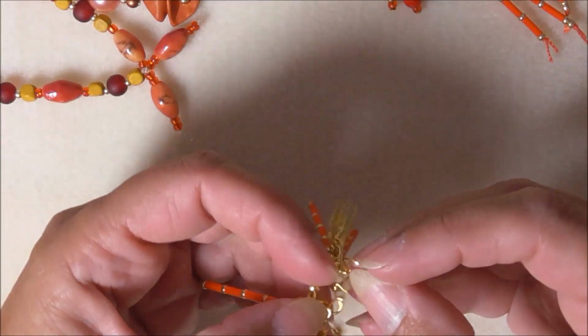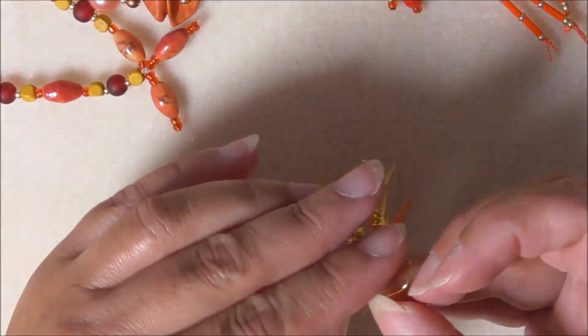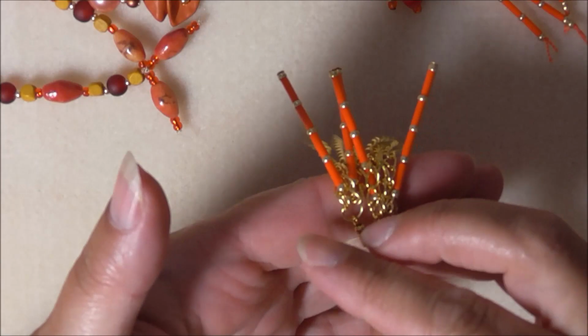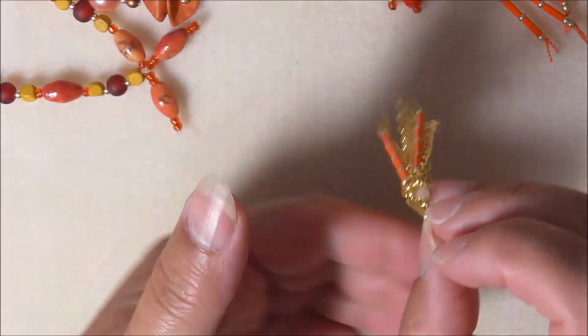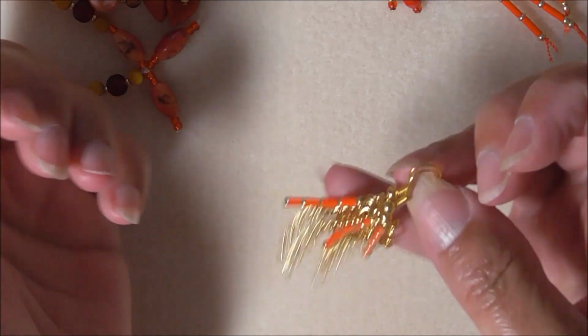What about them then? Put them together. Gorgeous, and they do hang really nicely. Nice.